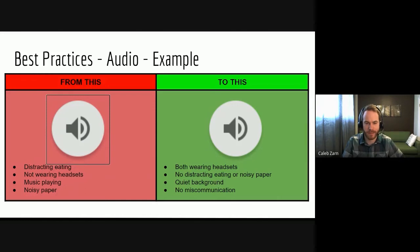So yeah, you can see why this is the bad version. There's all the eating happening, where neither of us are wearing headsets. You can hear some music in the background there. There's noisy paper. So there's lots of things going on there.